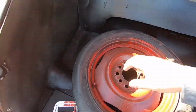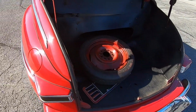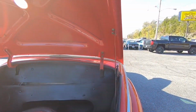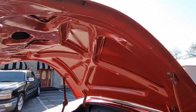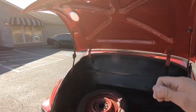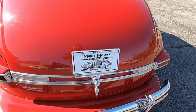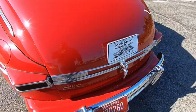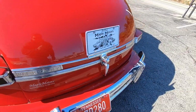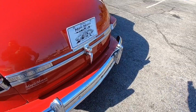See, the weather stripping around the trunk is in good condition. I did wash this car today. There's no water in the trunk. Nice and clean up under the lid. Give it a good firm shut and just turn that handle. It's got a lock on it. You mount your tag right here. This is a magnet tag.